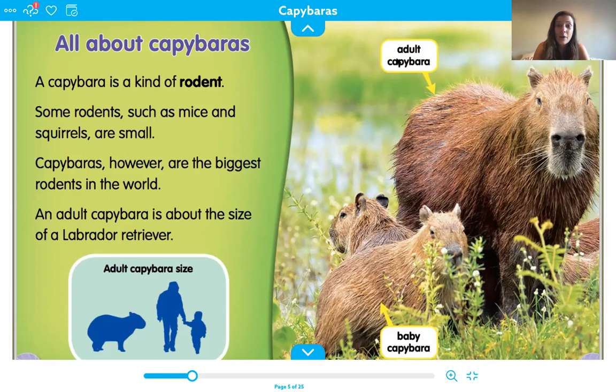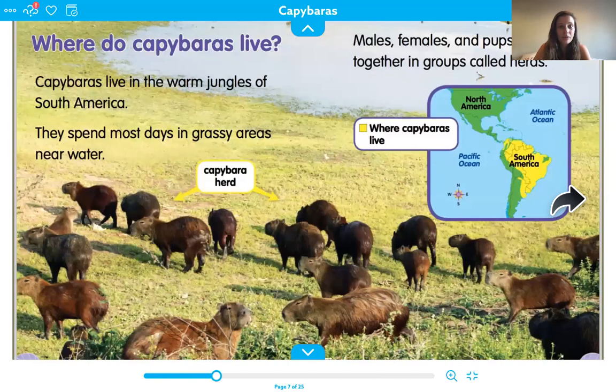Neat. So here we can see, again, captions or arrows help to explain what's in the picture. So here we see an adult capybara and some baby capybaras. Where do capybaras live? So capybaras live in the warm jungles of South America. They spend most days in grassy areas near water. Males, females, and pups live together in groups called herds.